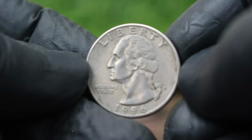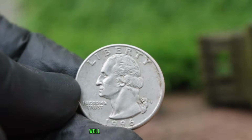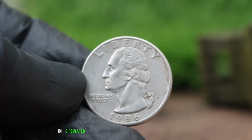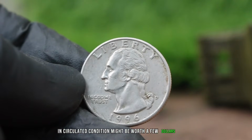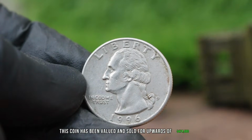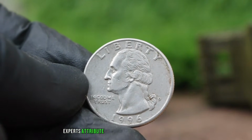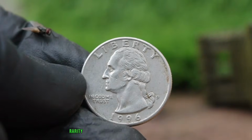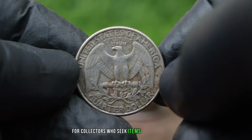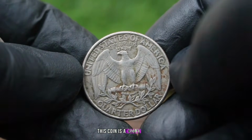At auctions, this 1996 D quarter has achieved eye-popping prices well above typical market value. While standard quarters from that year in circulated condition might be worth a few dollars at best, this coin has been valued and sold for upwards of $474,000 due to its rarity and condition. Experts attribute this high price to the coin's condition rarity rather than scarcity of the coin type itself. For collectors who seek items that tell a story and defy standard grading parameters, this coin is a crown jewel.